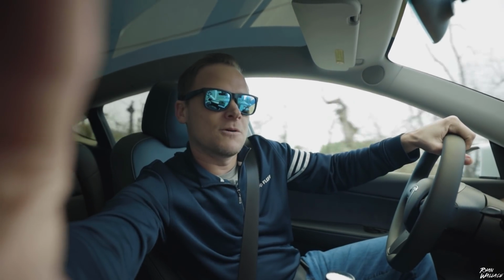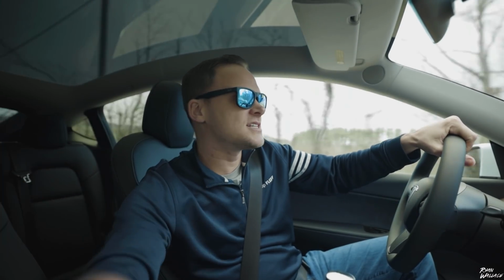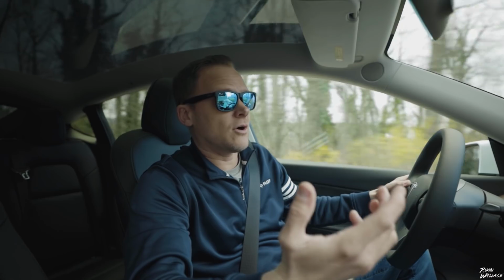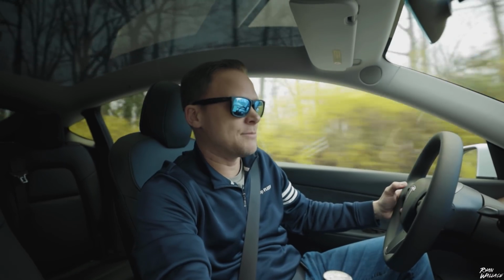So this is where we did the sound test, so let's run those same songs and see how they sound in this. Now in the Model 3, I had the sound almost all the way up. I'm going to do the same thing here.